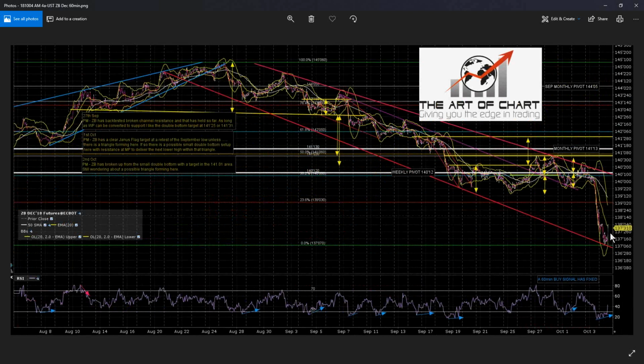I think we're forming the right shoulder on a small IHS here. That would get us back to about the 139s, and then the obvious next target for me would be this trend line here, currently at 140.10. On a break up from that, a test of the monthly pivot, which is a good match with the 50% FIB. I think that may well deliver.